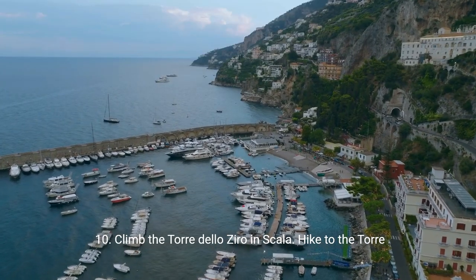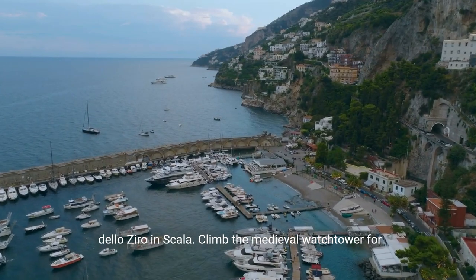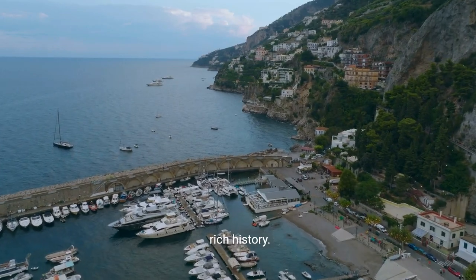10. Climb the Torre dello Zero in Scala. Hike to the Torre dello Zero in Scala. Climb the medieval watchtower for panoramic views, offering a glimpse into the Amalfi Coast's rich history.